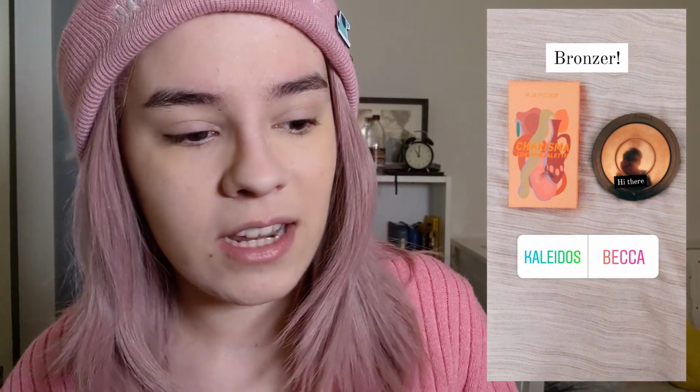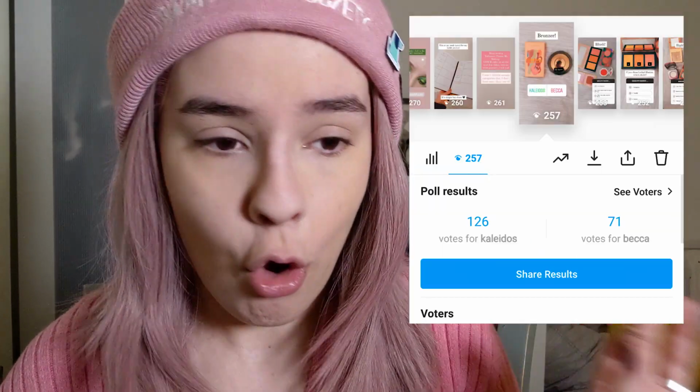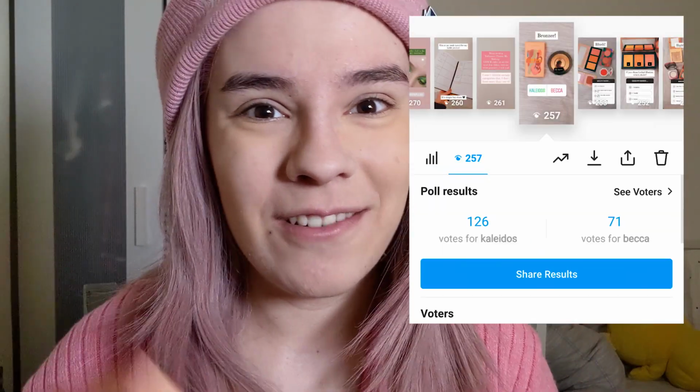So first things first is bronzer, and y'all had the decision between the Kaleidos Charisma Contour Powder and the Becca Sunlit Bronzer. Both of these are my favorites, and overwhelmingly, y'all voted for the Kaleidos, so that's what we're using right now. I'm going to be using this shade right here to bronze my face, and I've mentioned this time and time again.